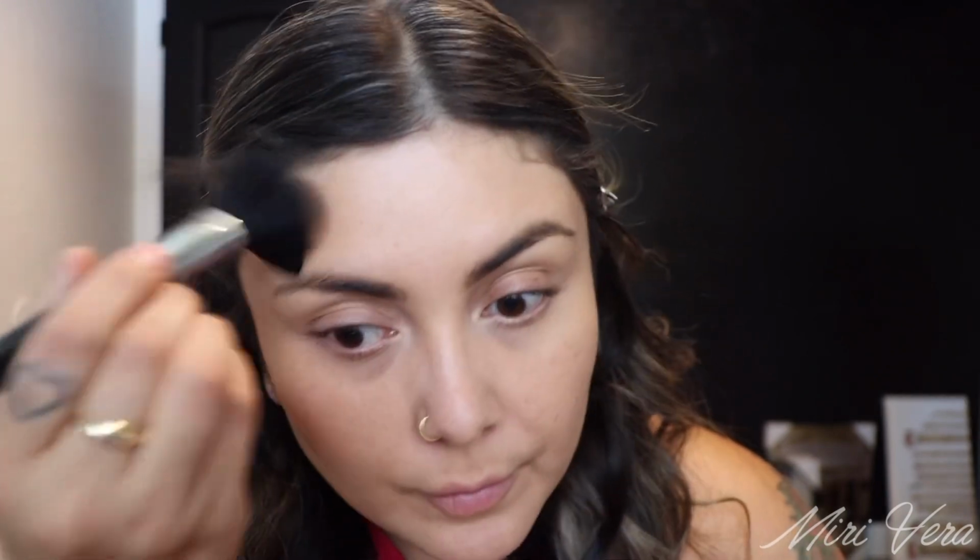We're going to use this F10 Sigma brush, and we're going to apply it up here. The finish is really nice. It's pretty natural. I do still have to build it up a tiny bit, but not as much as the shade before this. But yeah, I've enjoyed it. I think it's a pretty, pretty one. I'm hoping if you purchased this, yours doesn't start to smell.